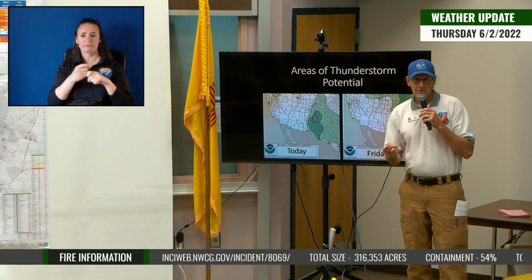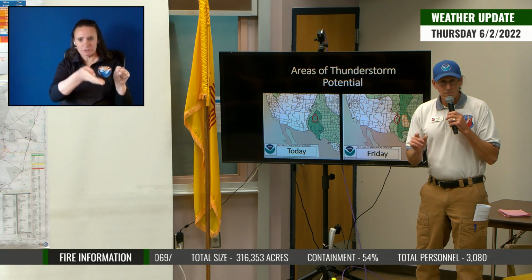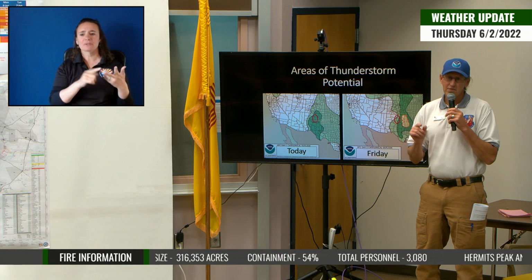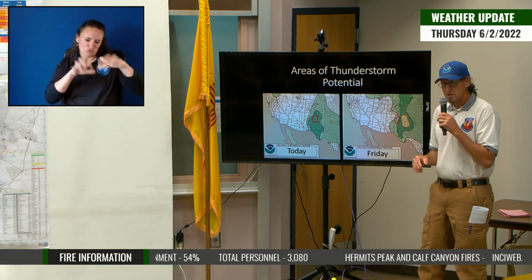Of course, lightning safety for the firefighters out there in the field. And then lastly, a slight risk for isolated areas of heavy rain and possible burn scar flooding down into some of those drainages. So we'll be watching for all those things.